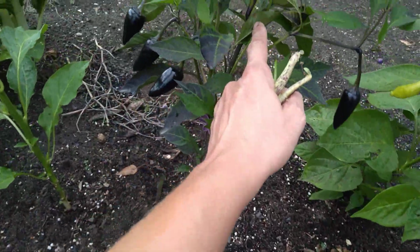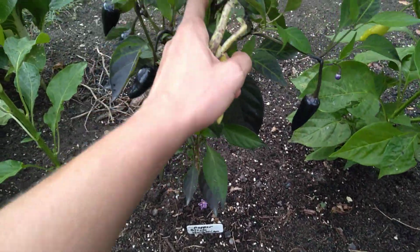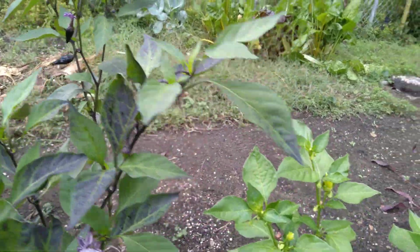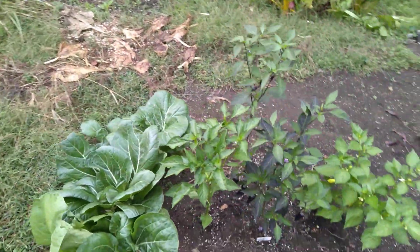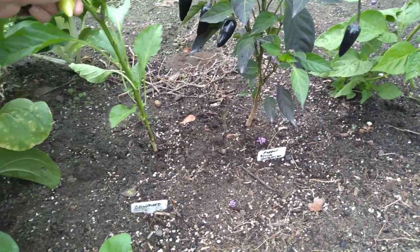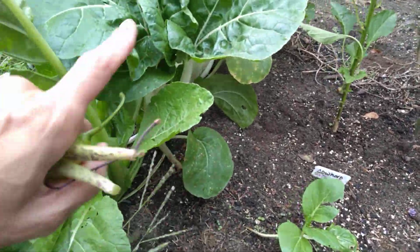These are my black Hungarian peppers. Look, they're all the same age, and look how productive this little pepper is. Although the Sugar Rush peach is pretty productive too. That one is a little less productive, but it's got a lot of flowers starting on it. There's a cow horn pepper there, and I picked one off of it for a taste test. I'm going to let the rest of them go red. Here's my bok choy.